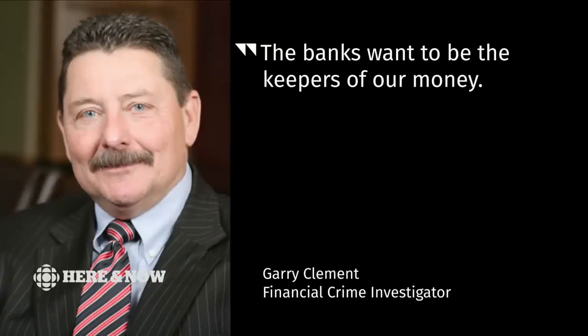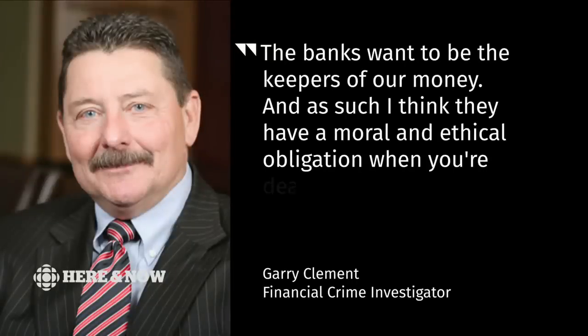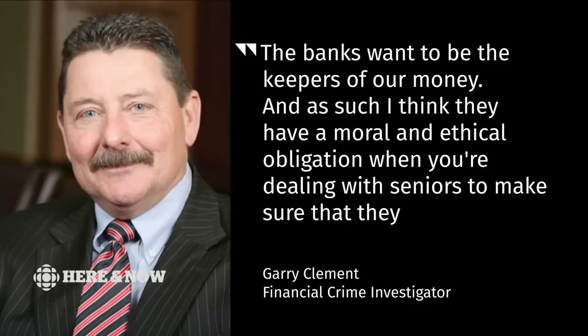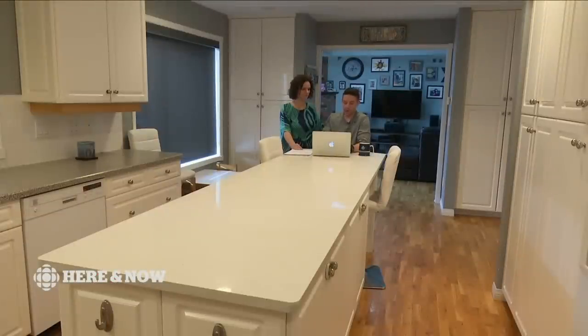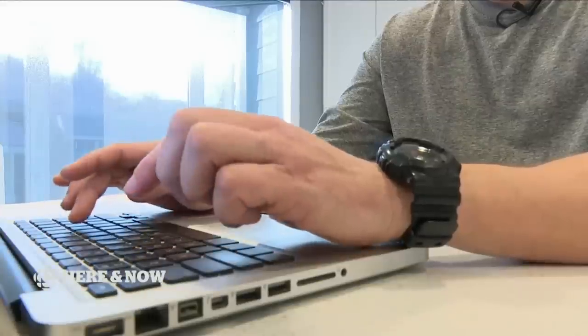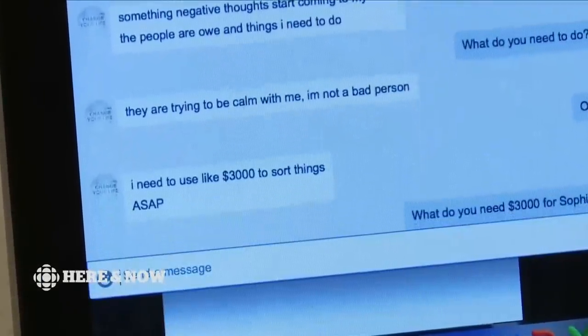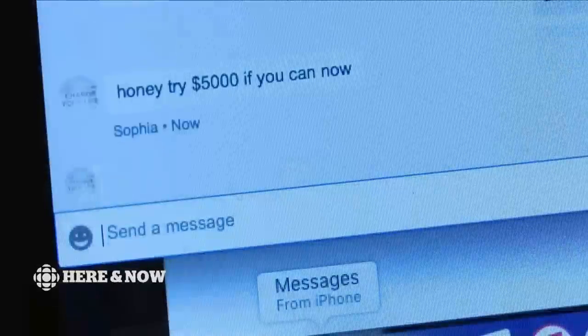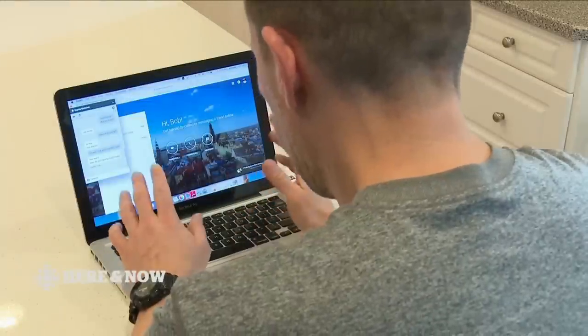Banks want to be the keepers of our money. And as such, I think they have a moral and ethical obligation when you're dealing with seniors to make sure that they provide due diligence on the accounts. Hogg is considering a lawsuit. Meantime, the scammers are unaware his father died. Their $3,000 request has now increased to $5,000. Yeah, there we go. He's stringing them along, hoping one day they can be found and prosecuted. Erica Johnson, CBC News, Vancouver.